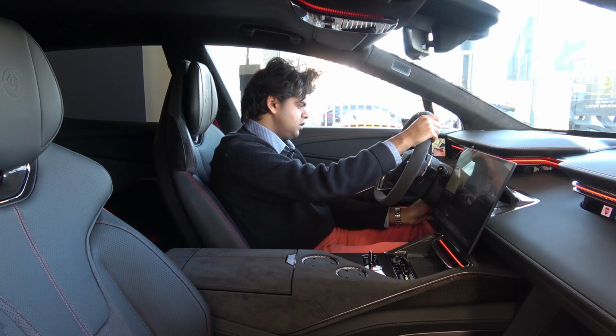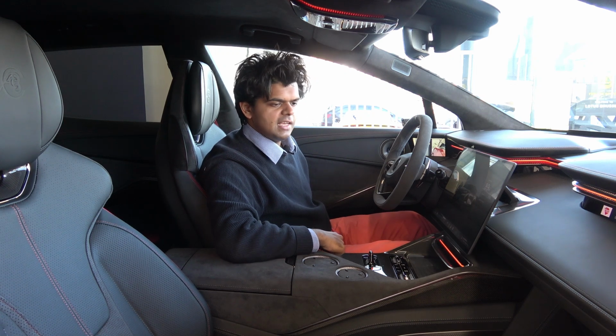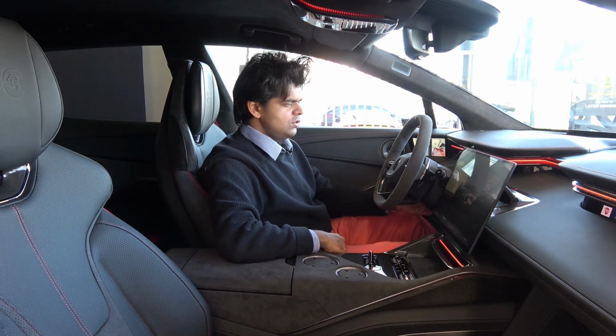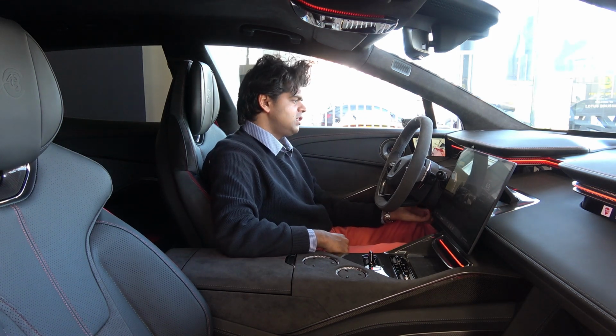So when it comes to the steering wheel of this Lotus, let's see. So it is electrically adjustable, but here's the funny part. The electric steering adjustment has this metallic touch, right? As soon as you touch the electric adjustment for the steering wheel, you feel this plasticky material right over here.